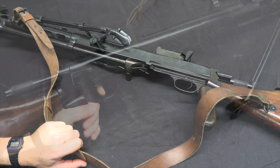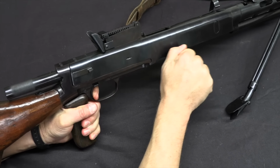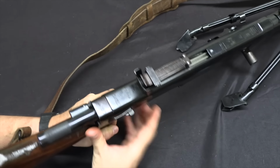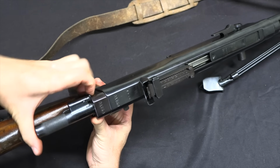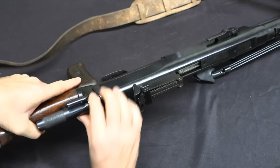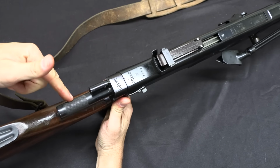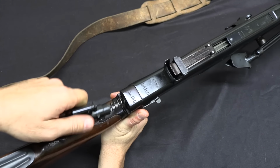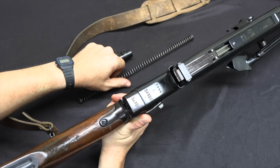All right, for our next step in disassembly, I'm going to take out the recoil spring, which means I want to have the gas piston forward and the spring relaxed. There's a little push button right here. I'm going to push that in, and then I can rotate this spring tube around 90 degrees, pull it out. There's the spring tube, and there's the recoil spring.